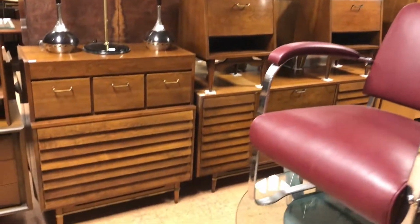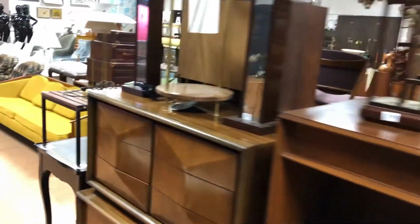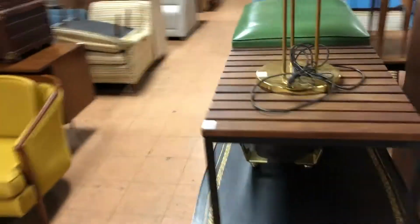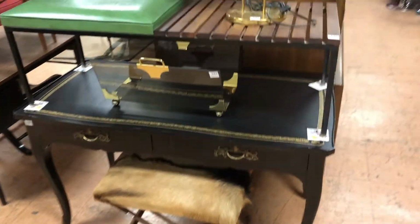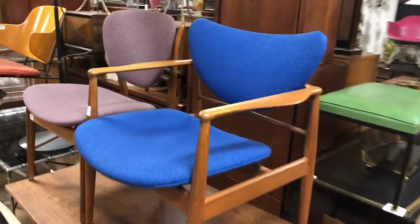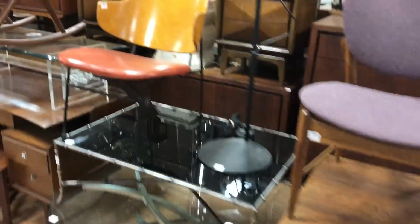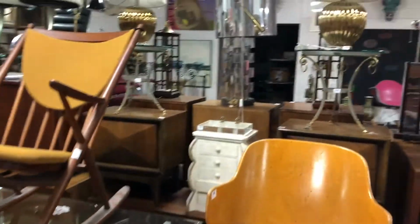Then we have a whole wall of mid-century bedroom sets and furniture. Lamps on top of that. Usually we have a desk down at the end here. Very nice one right there. Let me jump over here. We're up to about lot 164 right now. Very nice chair right here, like a Finn Juhl style. Drop side lamp, or drop side desks, rockers.